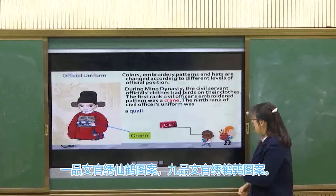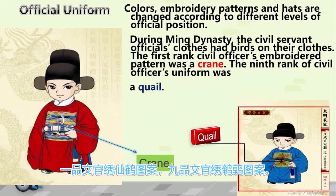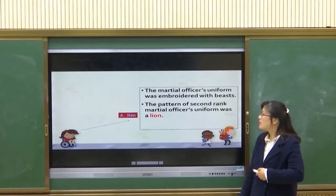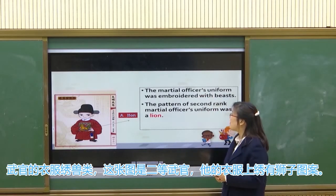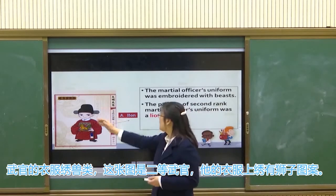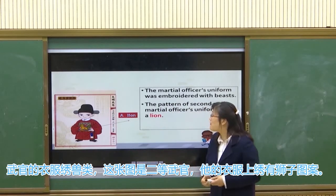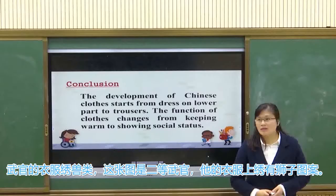And the ninth rank of civil officers' uniform was a quail. And the martial officers' uniform was embroidered with beasts. And this picture was the second level of martial officer, and on his clothes, a lion was embroidered.